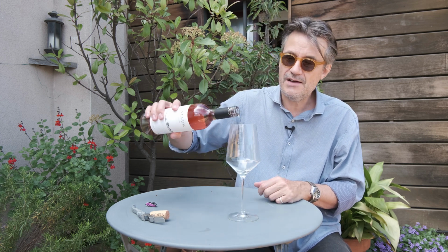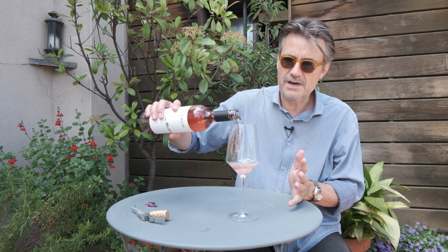If you've been with us for a while, if you've been buying wines from Simply Spanish Wine, you've probably had their delicious Las Tinadas white wine. We sell various wines from Verum, and this is their beautifully made rosé from the Garnacha grape.